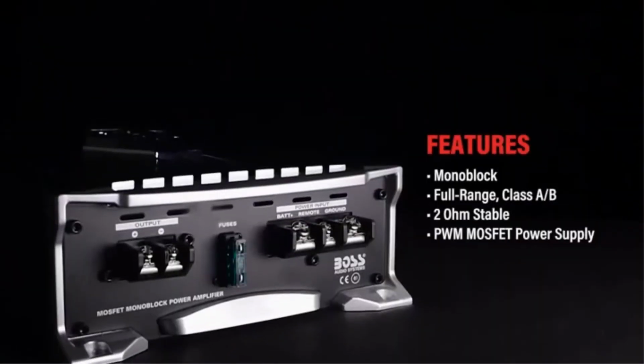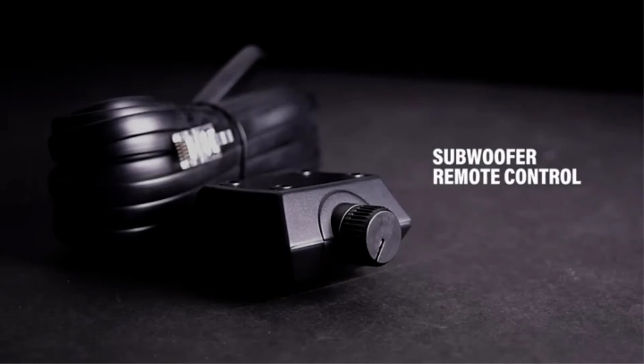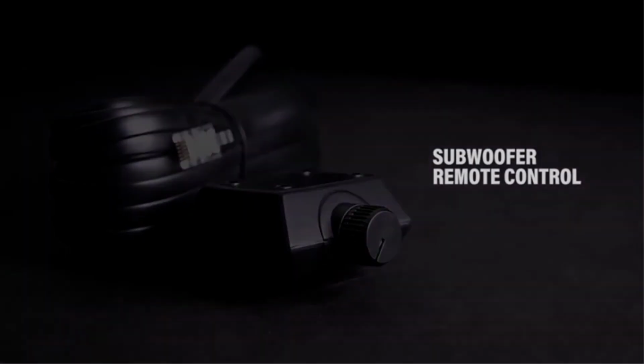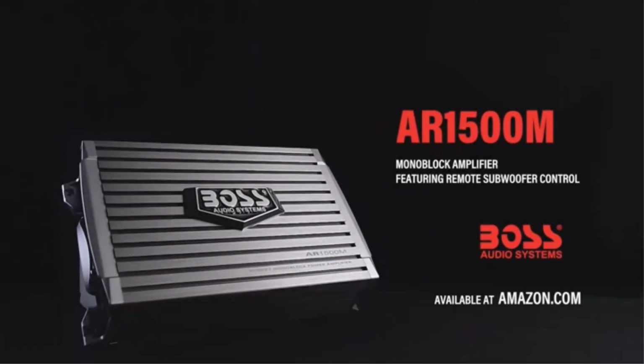The other 2-channel amp offering in this lineup is a 1,600 watt unit with 800 watts max power at 2 ohm by 2 channels, 400 watts max power at 4 ohm by 2 channels, and 1,600 watts max bridged power at 4 ohm by 1 channel.